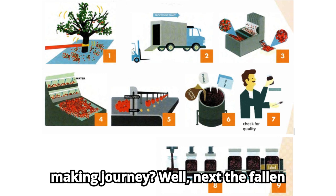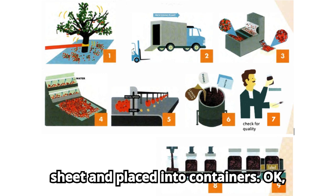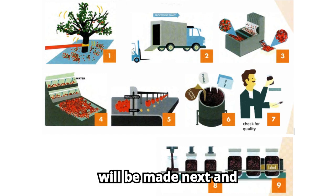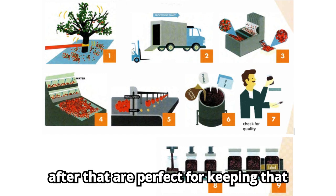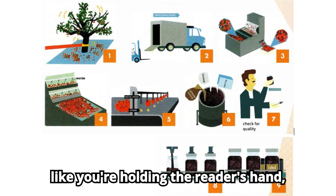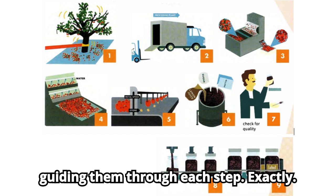Next, the fallen cherries are carefully gathered from the sheet and placed into containers. After that, they are transported by truck to a processing plant where the jam will be made. Next and after that are perfect for keeping that sequence flowing smoothly. It's like you're holding the reader's hand, guiding them through each step.